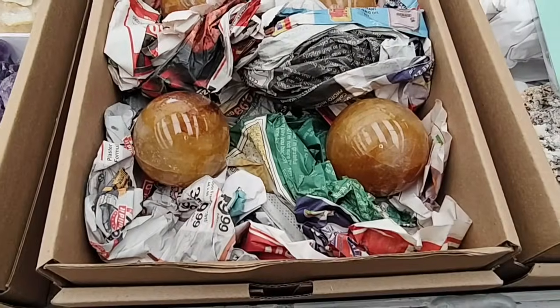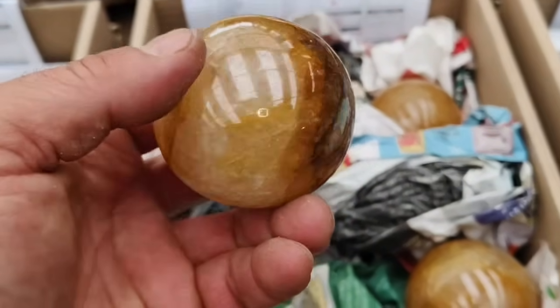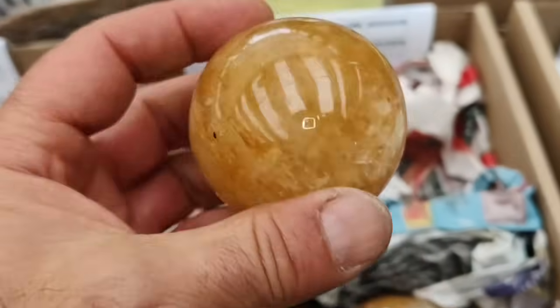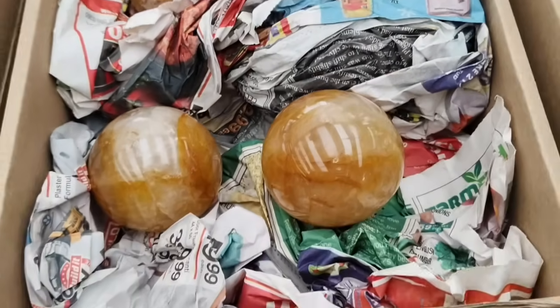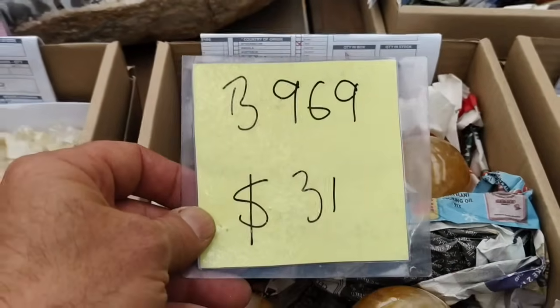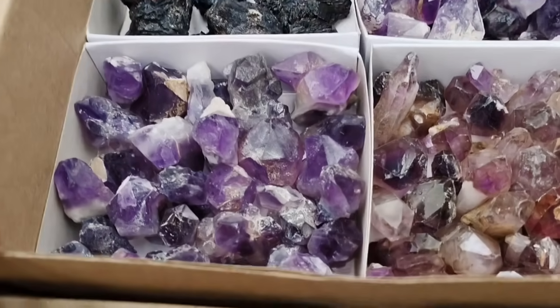Next up, we've got some golden healer spheres. There's 4 of them that make up 1.12 kilograms. They're rated as very good to A grade, these 4 spheres, and they're going to cost you all at $31. That's $31 for 4 limonite or golden healer spheres. Flat 969.